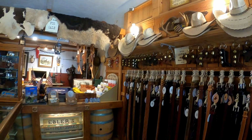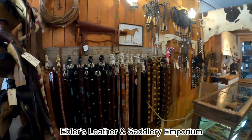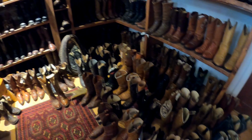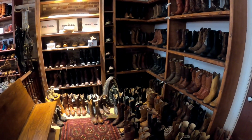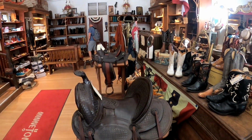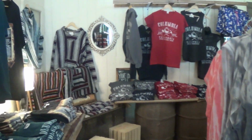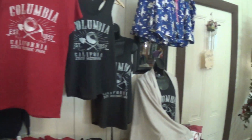The Ebler's Leather and Saddlery Emporium is located on the main street. They specialize in a wide variety of quality leather goods, including boots, jackets, belts, wallets, purses, and more. You will also enjoy browsing through their large selection of jewelry, western wear, and personalized souvenirs. You will also find them creating beautiful custom saddles or demonstrating the lost arts of leatherwork in the workshop located in the store.